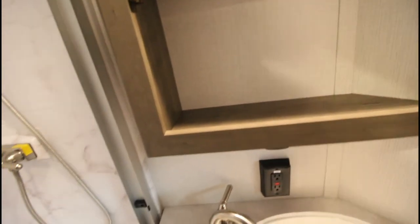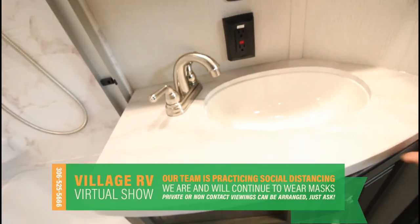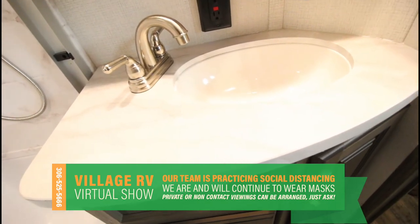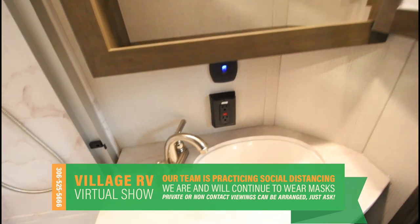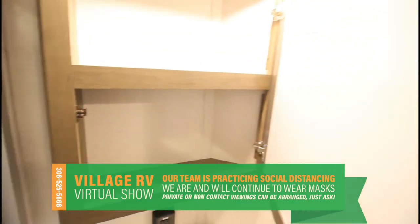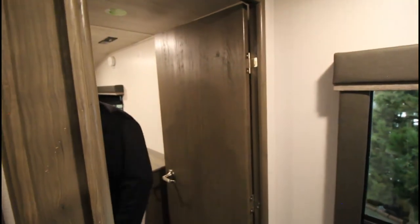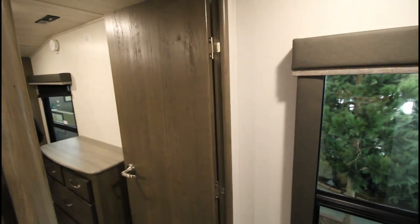Countertops on this, on the bathroom sink, again, no edge, no T-molding on it. So it's a one piece. So again, it's going to be very durable, lasts for years. Undermount sink as well. It's so easy to wipe the counters when you don't have that lip. Let's check out the master bedroom.